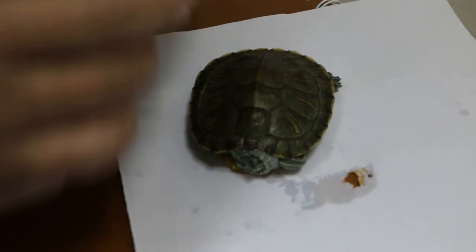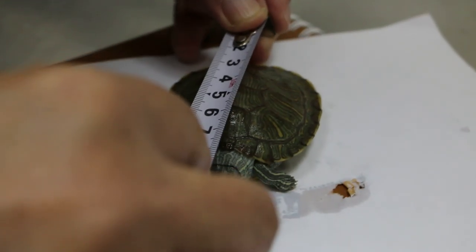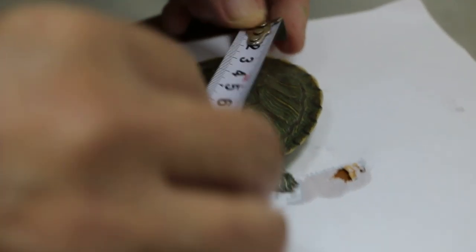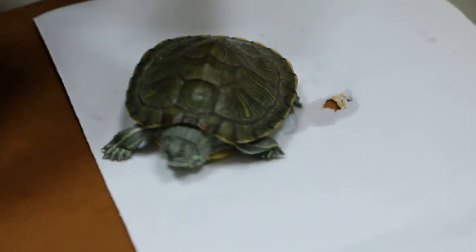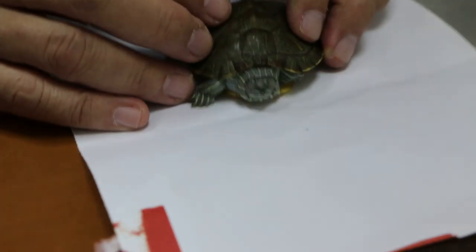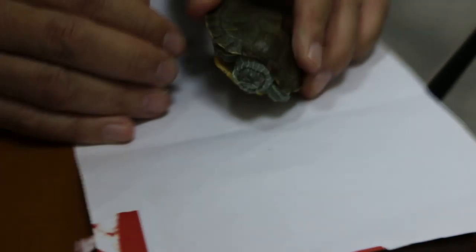So how is he? How old is he? He's already 1 year with you, right? Or 2 years. 1 year plus already. It's about 1.5 years old, but it's undersized and underweight. What else do you feed him?